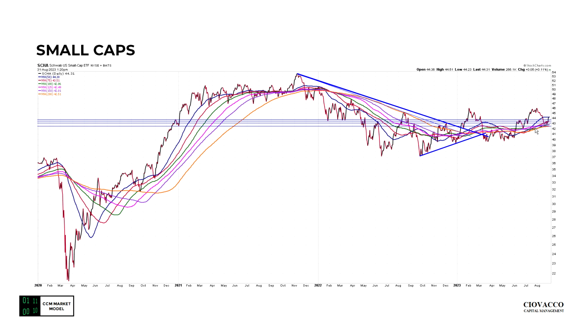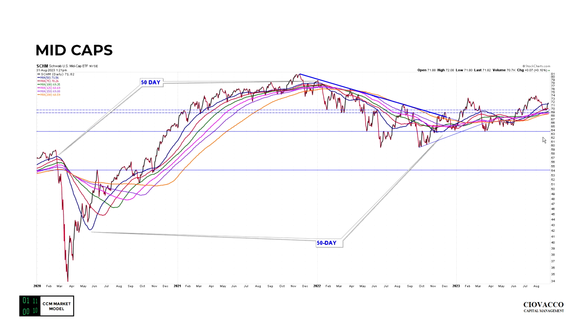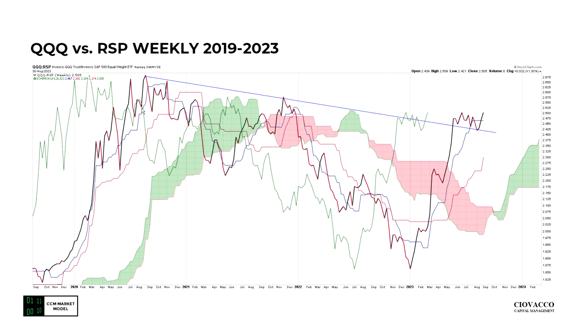Small caps and mid caps are laggards, but this chart looks a lot like the S&P 500's chart a few weeks ago. That similar coiled look telling us to be open to a break to the upside in mid caps. Q4 2020, QQQ divided by the equal weight S&P 500, resistance, bullish breakout, and holding above the line of prior resistance. The weekly cloud is reestablished, a full-bore bullish look, checking all of the bullish boxes.